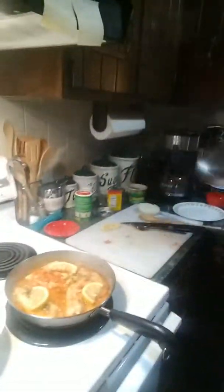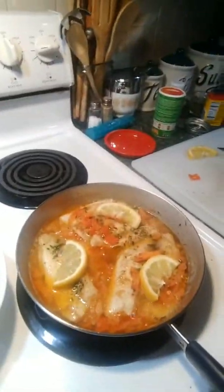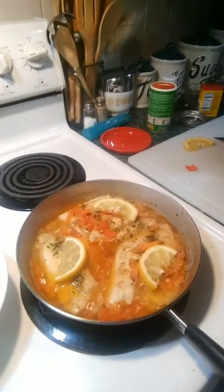It's been about 10-15 minutes now. My noodles are done. I already got them in a bowl. I'm going to do a little reveal for you so you can see what this looks like. And that's what we got. That just looks absolutely delicious.